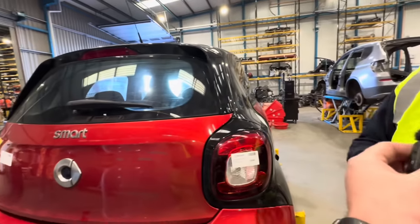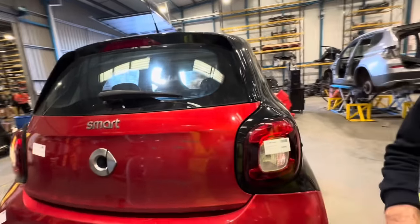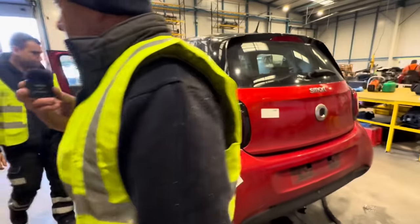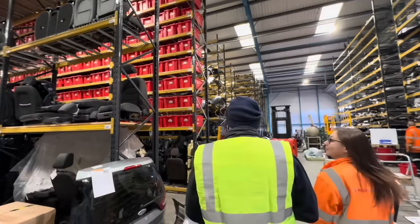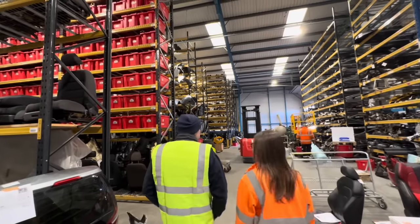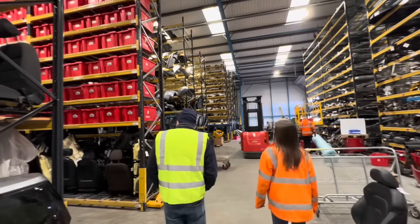Lucy said that we can walk around and have a look at all the parts on the shelves. So you're going to follow and film us? Yeah, I'll follow you. We'll cut there and just give them the list and then we'll go in. Wow. That is a lot of parts, Lucy. I know, we've got a lot of stock here. I didn't realise it was on this scale. I know, our warehouse is huge.